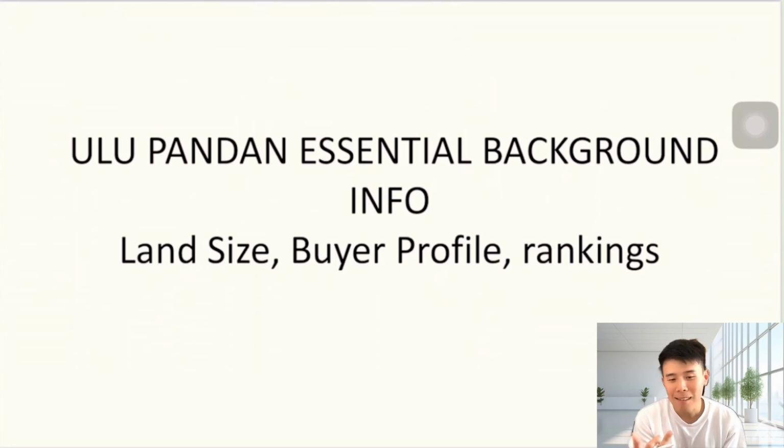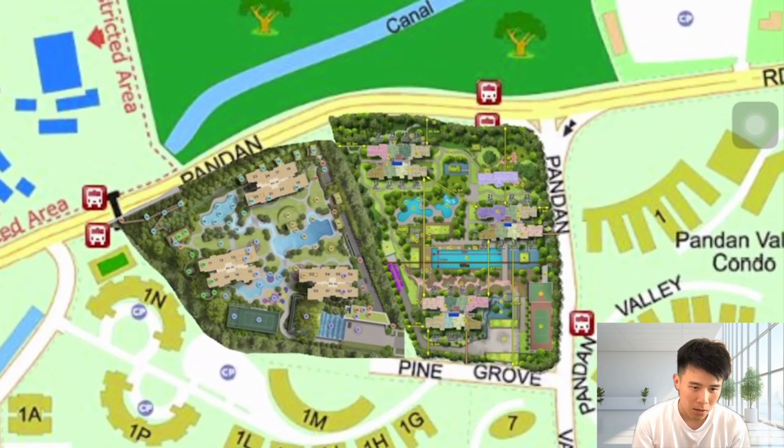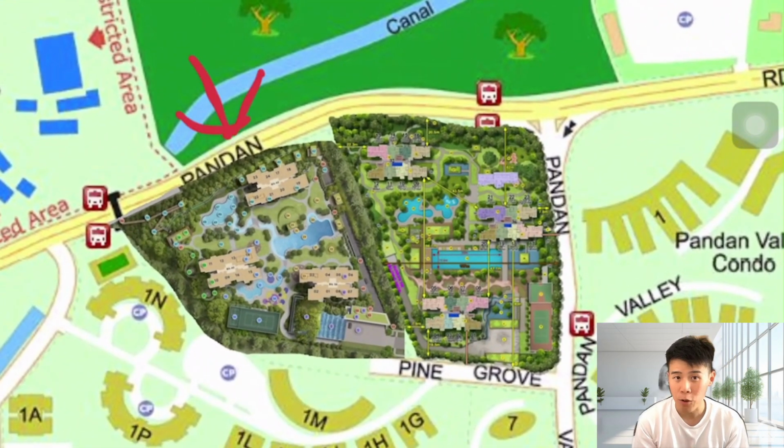Okay, so now I'll give you a little bit of background on the Ulu Pandan area, and also the land size, buyer profile, as well as rankings. This is the actual site area, and I zoom in now. The site on the left is Nava Grove, and the one on the right is Pinetree Hill.